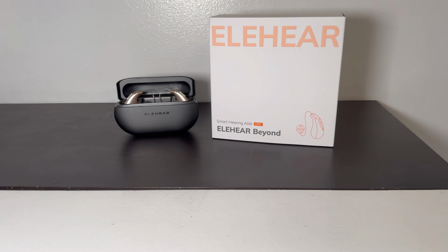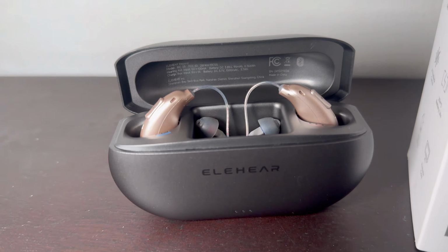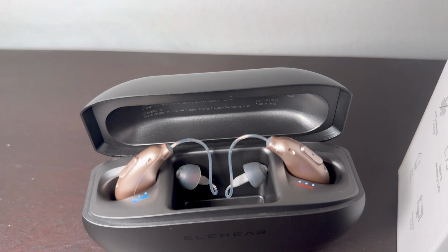Plus, they turn on automatically. So the moment you remove them from the charging case, no fiddling with buttons or remembering sequences. Just pop them in and go. This simplicity really shows how far OTC hearing aids have come.